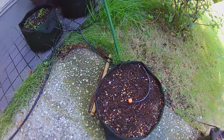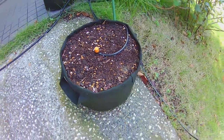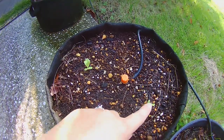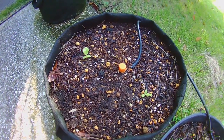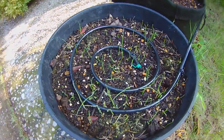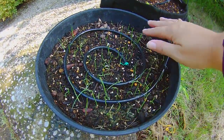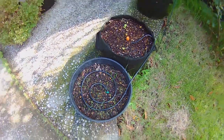I did have to replant the lettuce. None of the romaine lettuce sprouted. I did get 2 of the red leaf lettuce though, but I did put some more seeds in there because I wanted 3 or 4. And these are my bunching onions, and they all sprouted, doing really well.